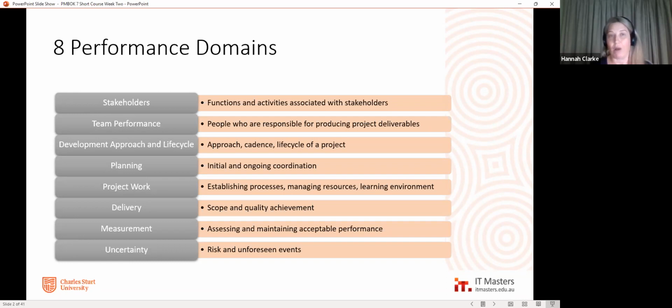It fits in quite closely with the team performance domain. So we have project teams that are going to do the project work. They may also be stakeholders on the project, but stakeholders don't necessarily have to be team members. So I'll explain the difference as we go through this evening. But our team are the people who are going to be responsible for actually creating the project deliverables.